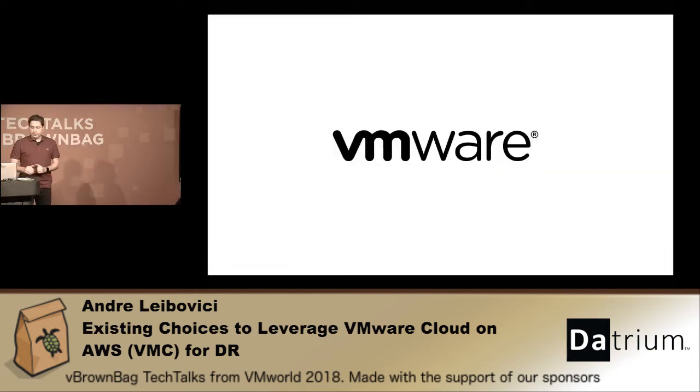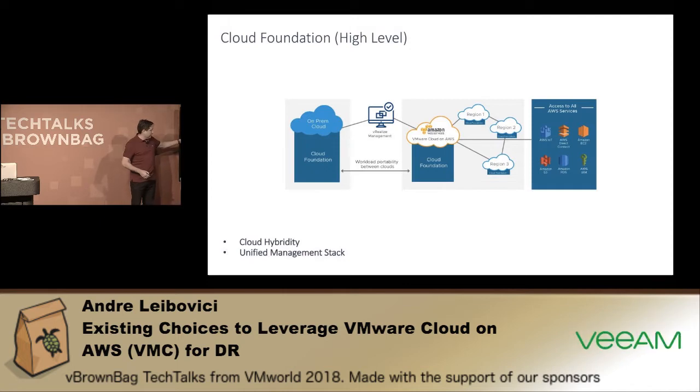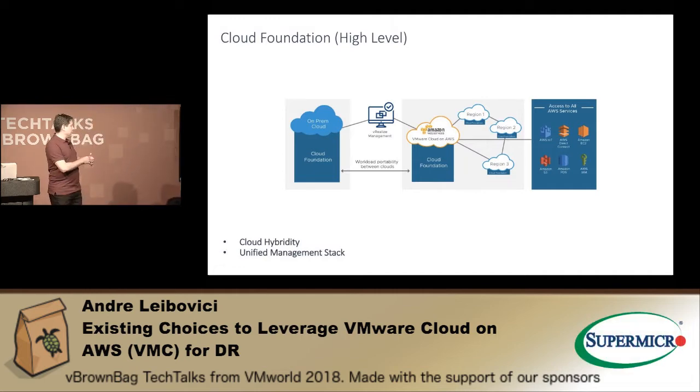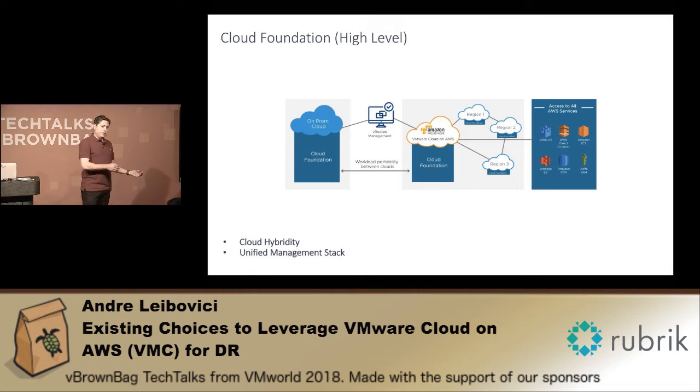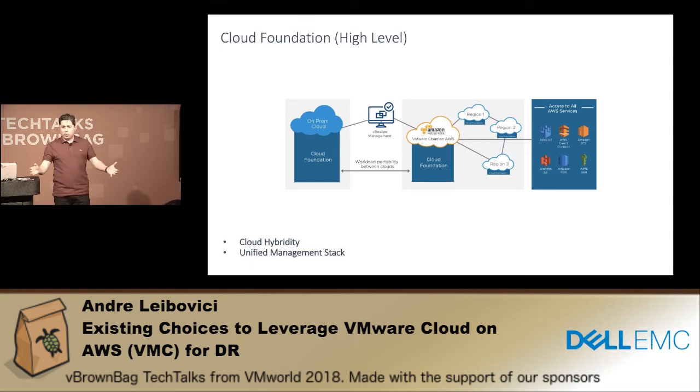VMware offers a solution. So at a high level, what you see is they have Cloud Foundation on-premise that connects with your VMware Cloud on AWS. And what they offer as part of this solution is the cloud hybridity and the unified management stack. Right? So since you are already running VMware on-prem, you probably won't have Cloud Foundation as part of your base solution, to have this cloud hybridity, be able to see vCenters in a single UI, in a single interface.